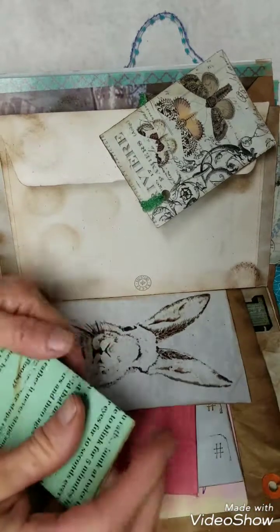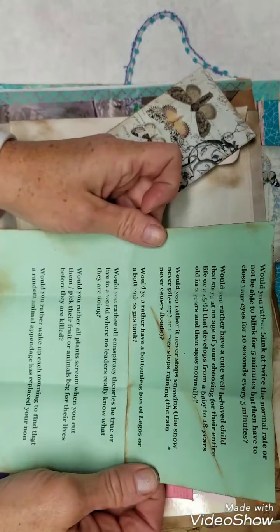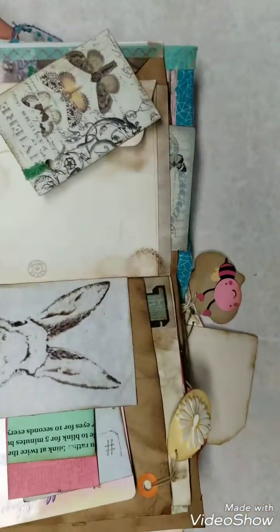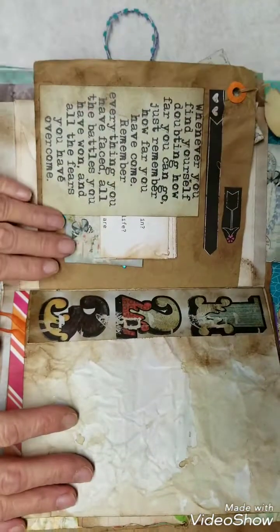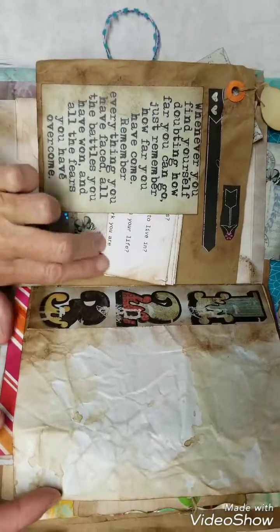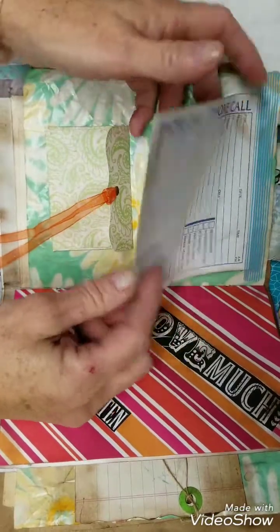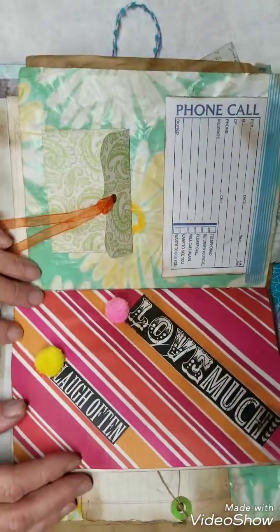This is a would you rather page. There are questions tucked inside just to spark ideas, something to journal about, think about. Tags. There's lots of tags. Oh, you couldn't see that. Lots of tags on these books. Moving on. More questions. Little tuck pockets. There's a little note in here. These come out for the messages, so you can either journal on them or tear them off and use them for phone calls, for messages.